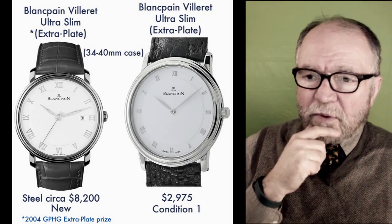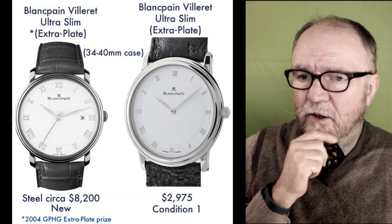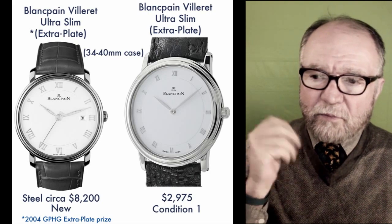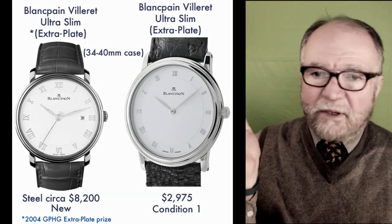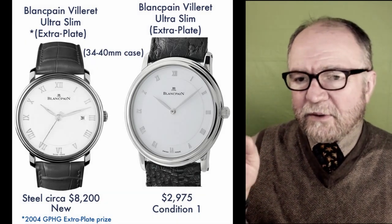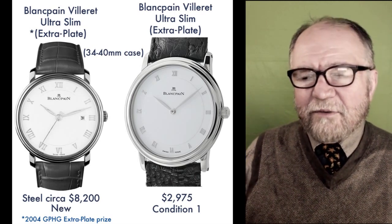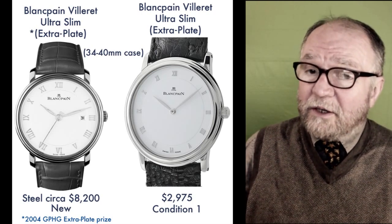The one on the left has a little date window, a very small one, and it also has a second hand. The one on the right, the one for $2,975, has neither of those, but it has all of the other features. In other words, they left out the modules that turn the second hand, and of course, they left out the little disc that has the dates on it. But good looking watch, $2,975.